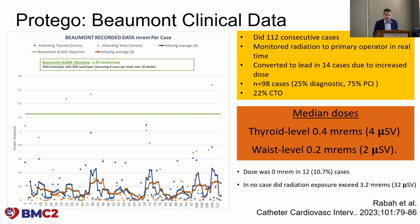And I'd like you to keep these doses in mind as we look at some of the other studies that have control data. But interestingly, there was about 10% of cases where the dose was 0, and in no case did radiation exposure exceed 3.2 millirems. I'm a little less excited about that 3.2 millirems. That's 32 microsieverts. That, in my opinion, is a little bit high to be getting exposed and not wearing lead.